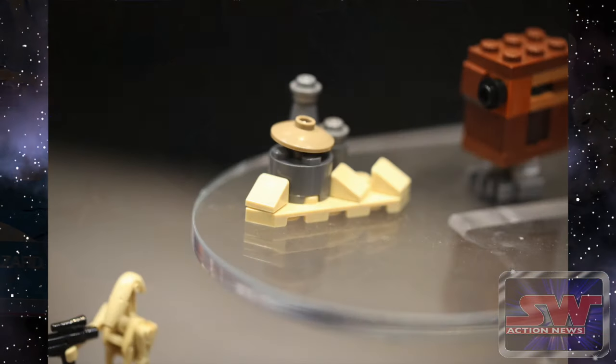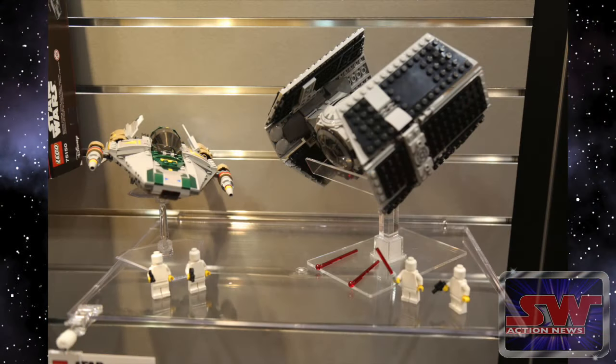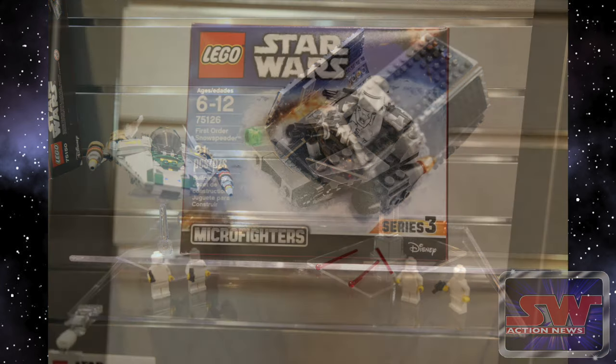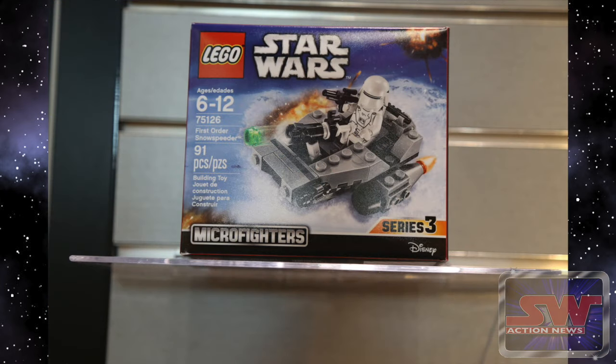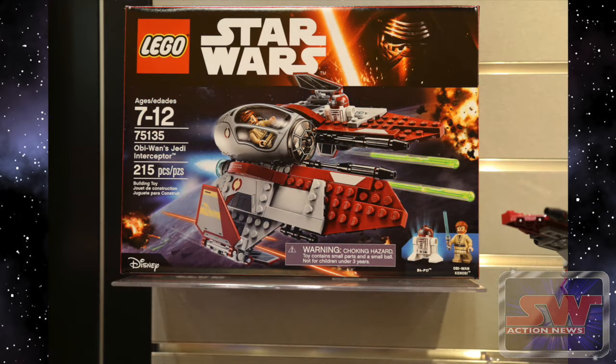And there's just a ton of other stuff. There's a TIE Advanced versus an A-Wing set, some other sets out there from Rebels, mini rigs. I photographed all of them. Our photo editors edited them. You can find them on our Facebook page or in the photo galleries at swactionnews.com.